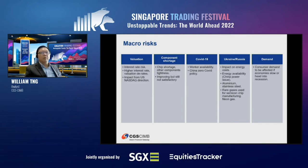And the last one is in terms of the Russia-Ukraine conflict, which some of the speakers have also mentioned. That definitely is going to be a risk because of a few things. One is the impact on energy, mainly oil prices. And on oil prices, if you follow the industry, you know that China last year also had an energy availability issue. So if you do have plants in China, you could face restrictions in terms of your ability to do production. And as oil prices increase, definitely this is going to be an issue.